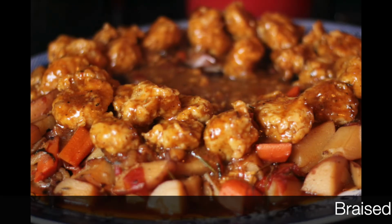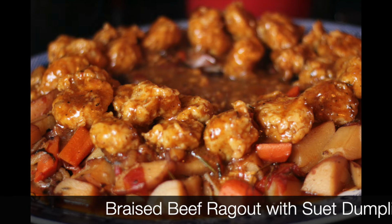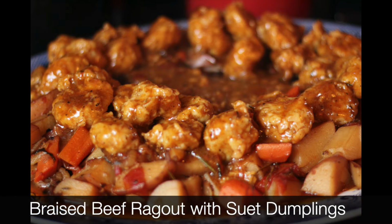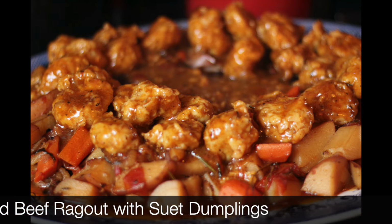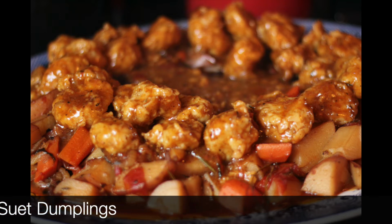Made dishes are a type of entremet whose recipe includes many ingredients and has a complicated cooking process. Examples of made dishes are braised beef ragout with suet dumplings as pictured here, assorted casseroles, fricassees, macaroni dishes, heads stuffed with forcemeat, aspics such as poultry and jelly, and many others.